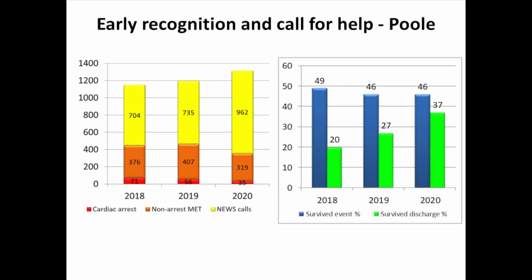In terms of outcome survival figures, this relates purely to the in-hospital cardiac arrests on Poole site.